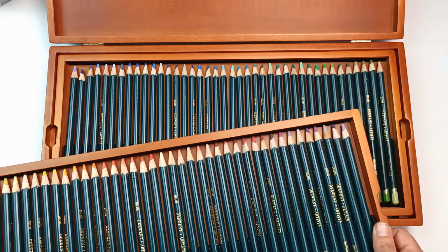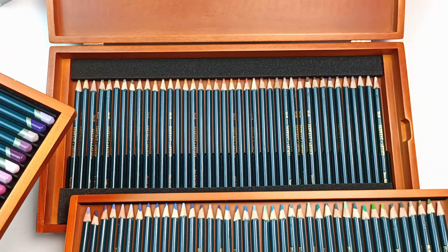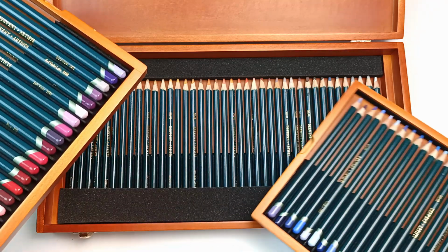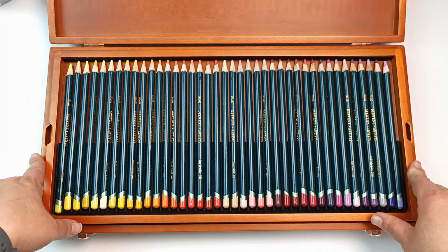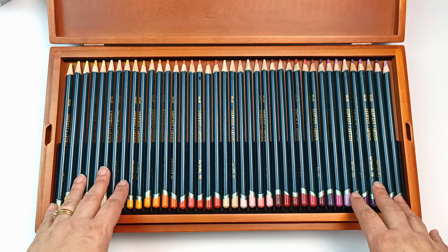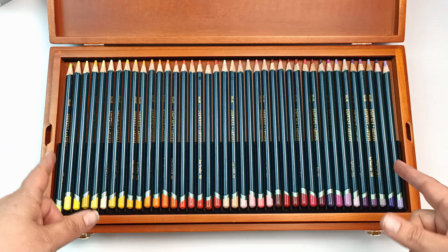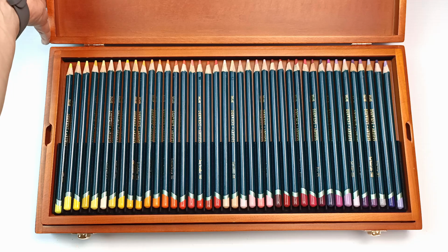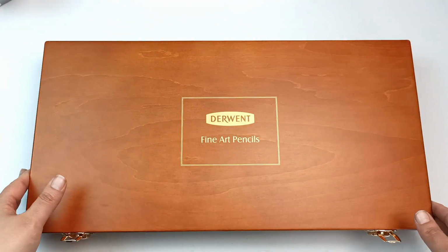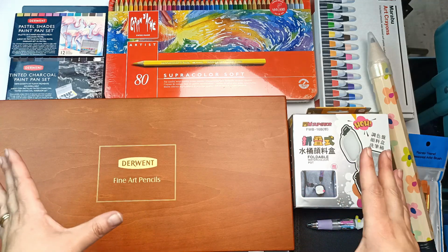I have a feeling there might even be another layer, is there? Yes, there are 3 layers. Oh my gosh. How am I going to fit these on my desk? It's ridiculous. So the Derwent artist pencils are pretty much, I think, some of their original pencils, but I just thought it would be nice to get this large wooden set, more like a collector's piece, although I do fully intend on using the pencils, but that box is stunning. I'm so glad I finally have a wooden box of pencils. It's so gorgeous.